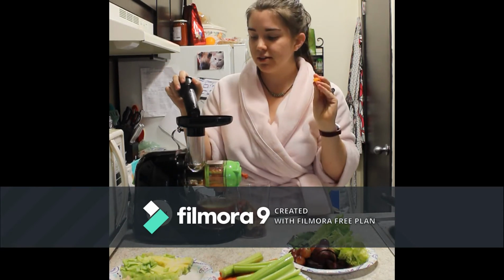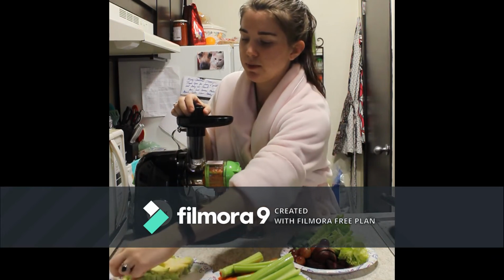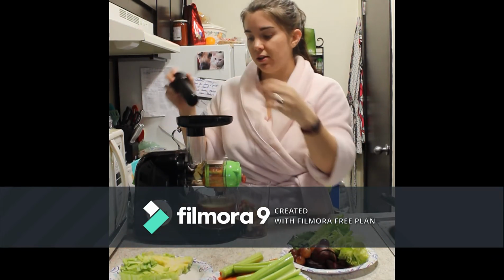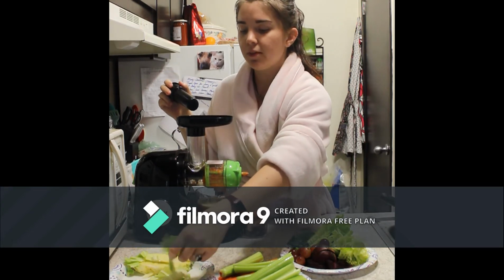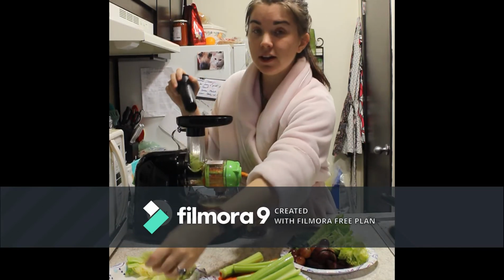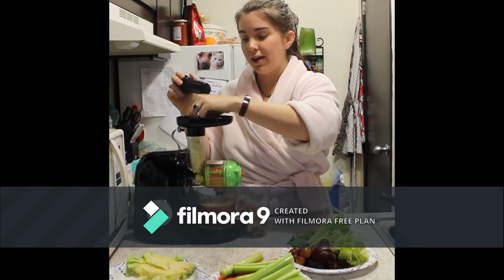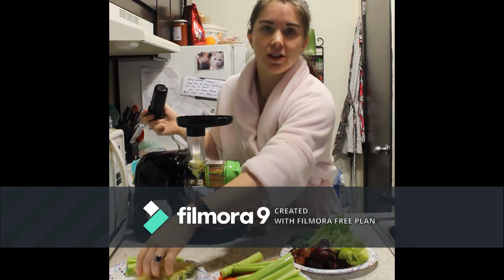So I'm adding some turmeric that I found at the Olympia Food Co-op, and some ginger as well. So turmeric reduces inflammation. And if you are on your period, or if you just experience a lot of pain daily, you might want to consider juicing turmeric.